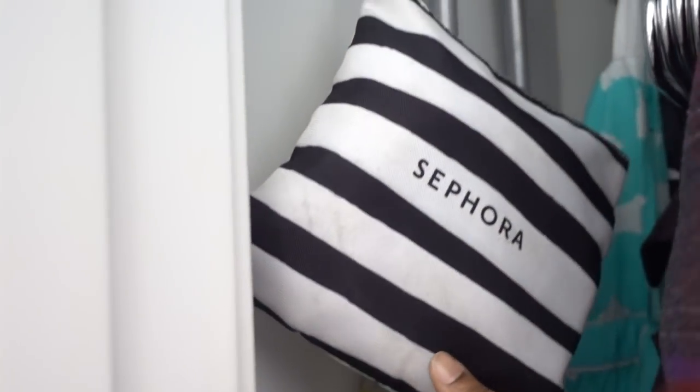Yeah. And I also just wanted to show you guys, if you have a dog and you go to the dog park a lot, this is one of the ways I reused an old Sephora bag.